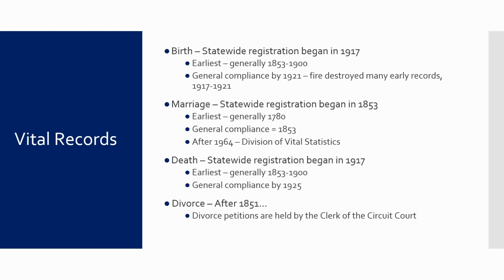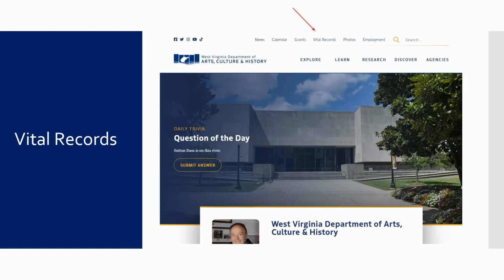So continuing with vital records, this is the homepage for the West Virginia Department of Arts, Culture, and History. You can access that at wvculture.org. This is my favorite website for West Virginia genealogy and history research. It's kind of a one-stop shop for a lot of valuable research tools and databases, but especially for vital records.